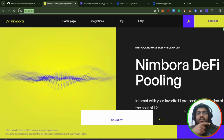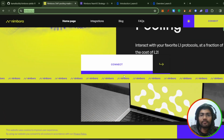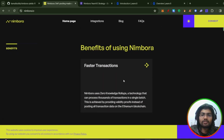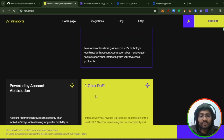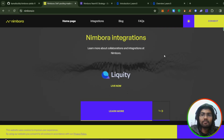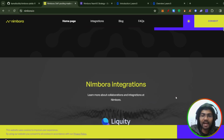Yearn V3 vaults with Nimbora. Nimbora makes DeFi pooling very easy for users at a fraction of the cost on Starknet. The benefits include faster transactions, as Nimbora uses zero knowledge rollups, 10 times lower gas fees as it is on Starknet ZK technology, and a one-click DeFi solution with simple UX, which makes it a favorite for users to interact with Ethereum protocols and DeFi.